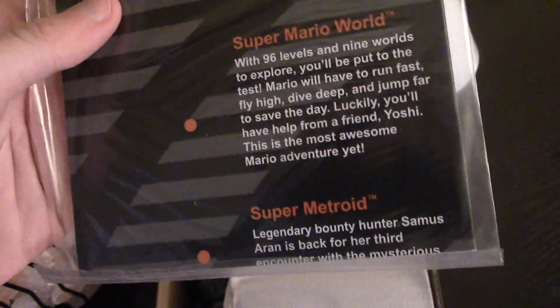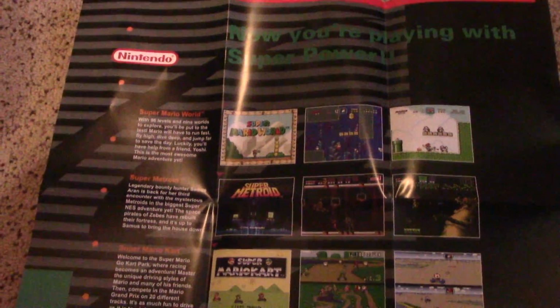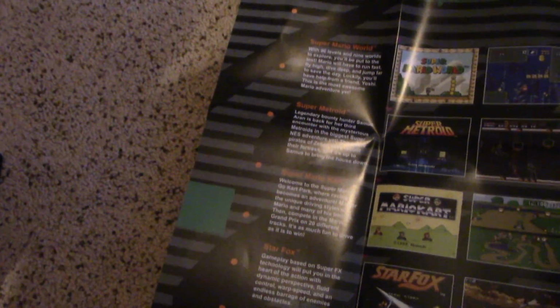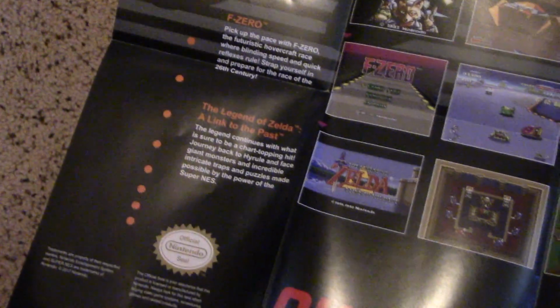Okay, so the first thing we see when we open this up is a Nintendo poster, just like the original came with. Let's see what this one has inside. And here's the poster that it comes with. Sorry for that reflectivity. But it's interesting that this advertises all the different games that the SNES comes with, like Super Mario World, Super Metroid, Super Mario Kart, Super Star Fox, F-Zero, and The Legend of Zelda: A Link to the Past.